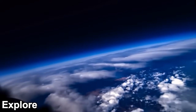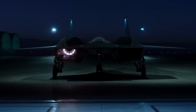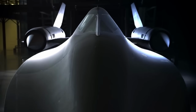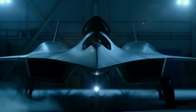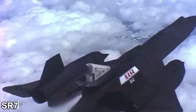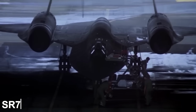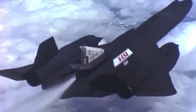Join us as we explore the SR-72 upgrade, a next-gen, 5+ generation jet. Known as the Darkstar, Lockheed Martin's SR-72 is the long-awaited successor to the iconic SR-71 Blackbird, and it's finally stepping into the spotlight. Building on the SR-71's legacy, the SR-72 Darkstar is part of a top-secret U.S. Air Force project aimed at sky dominance and strategic power projection.